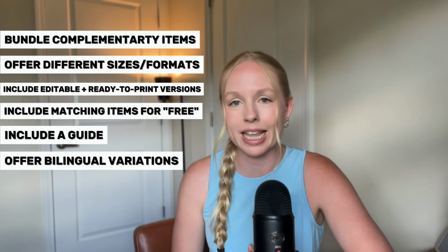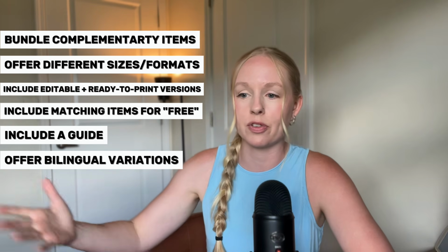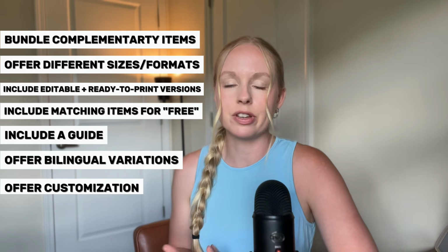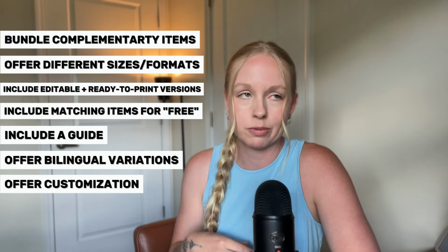You can offer multi-language variations within your product. I think this is a very underserved option. So many people have multilingual families, so if you're creating a wedding invite, you could offer one in English and one in Spanish. Another thing you can do is offer customization. So for customers that don't want to have to worry about using an editing software, you can offer to edit it for them so they can just print it.